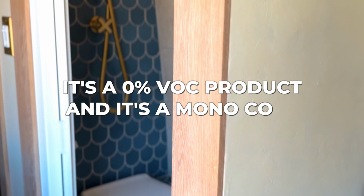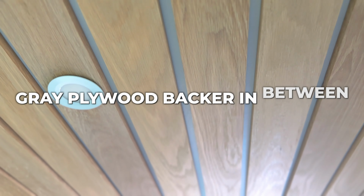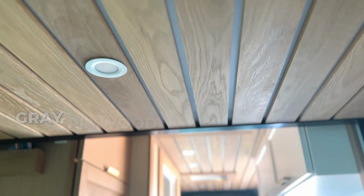So it kind of deposited a little bit of white and almost whitewashed the white oak to kind of kill those yellow and orange undertones that white oak can get if you just clear coat it. And it's a 0% VOC product, and it's a monocoat, so it has this nice matte finish. And then on the ceiling, we did the gray plywood backer in between instead of doing black to keep it lighter and brighter in here.